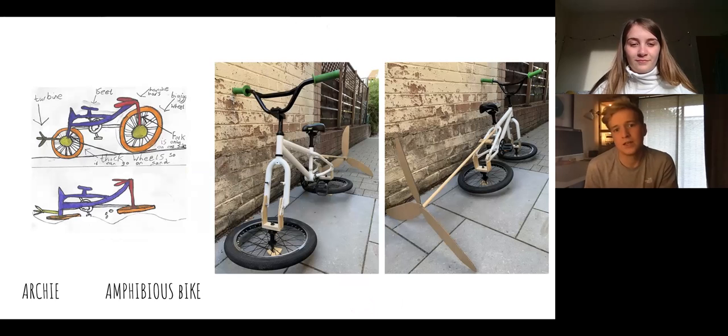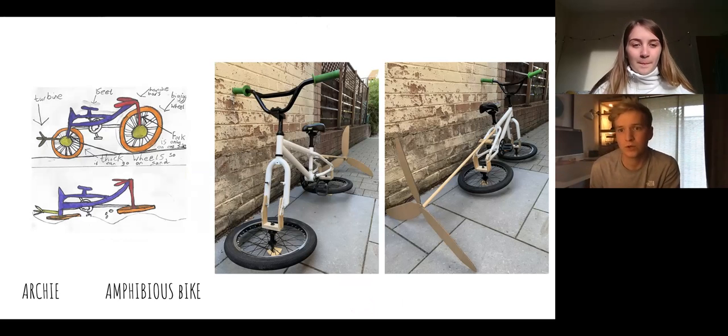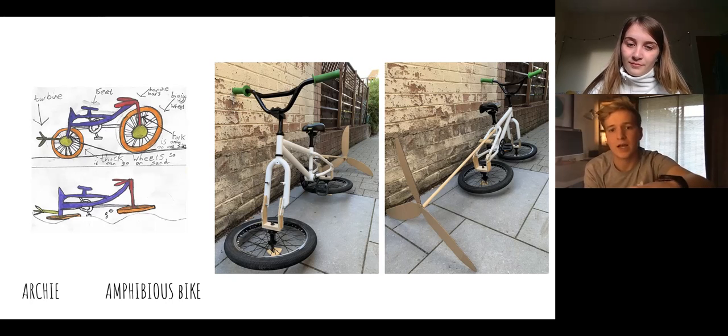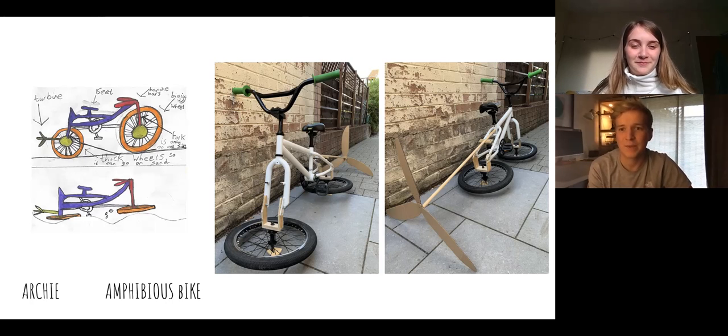And Archie, you were picked as well for your amphibious bike. And I think it was Matthew, Matthew's the maker who built your bike. Unfortunately, you didn't get to completely finish it because the pandemic hit and we all had to go home. But it was almost finished. You just had to spray paint it. He was going to paint it purple and turn the wheels orange, so it was completely like the drawing. It's maybe hard to see, but you can actually pedal and the propeller will spin round. It doesn't unfortunately float though, but it's a good representation, I think.